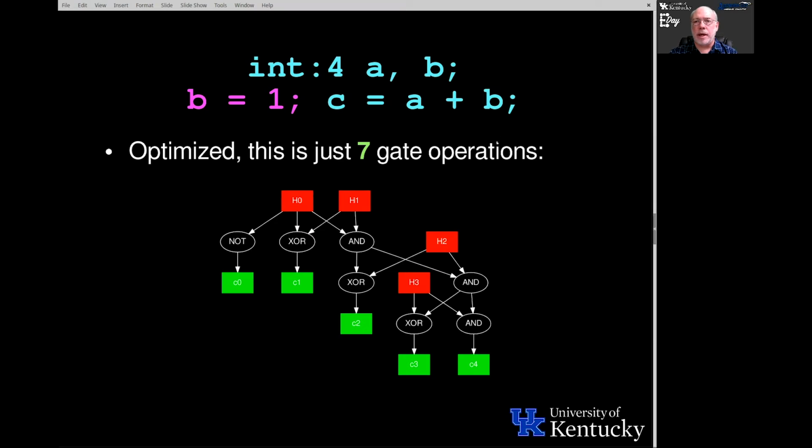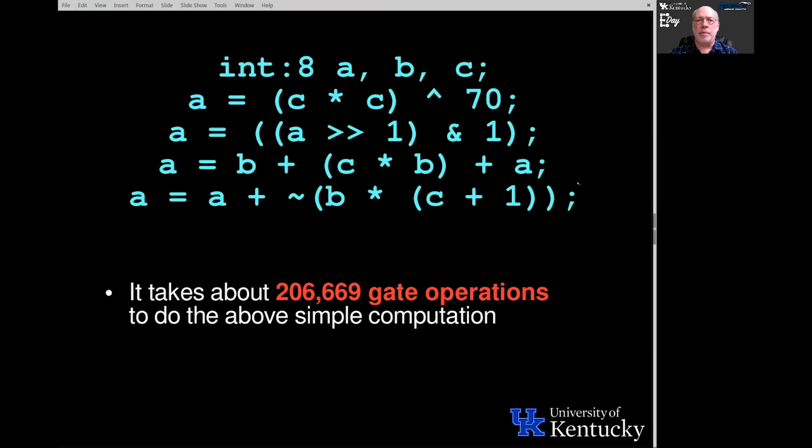Now, how huge can this get? Well, let's take a kind of ludicrous example. So here, I've got a fairly complicated series of operations using 3 8-bit variables, A, B, and C, to produce a new value for A. If we actually generated code for this in the most straightforward way, using these as 8-bit integers, what it would take is approximately 206,669 gate operations in order to do this. All right, and again, remember, roughly speaking, 1 unit of power consumption per gate operation.